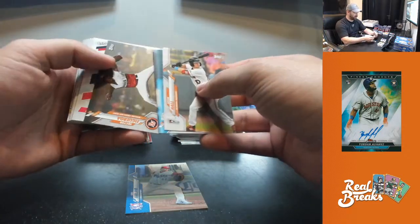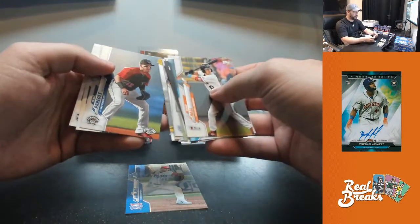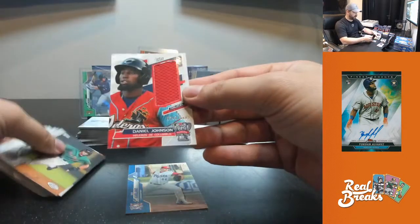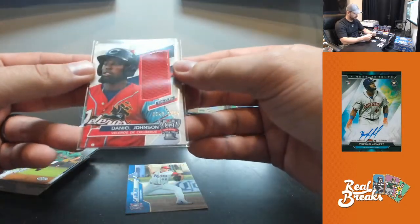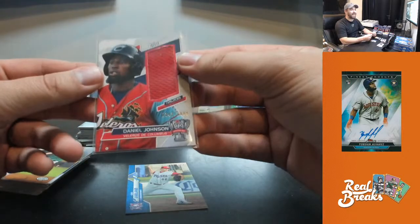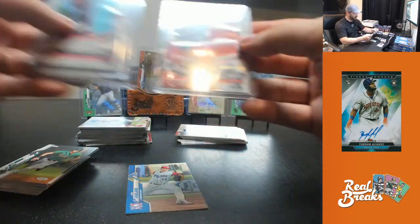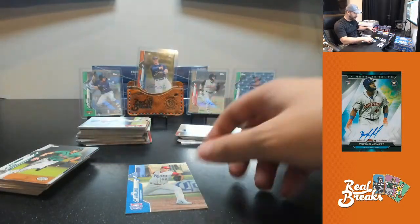Adley and Julio. All right. Adley and J-Rod time. Here's Julio. And another one of the Spanish jersey. Daniel Johnson. Daniel Johnson, numbered to one. Holy cow. Numbered to 1,089. What? Come on. 1,089? Are you kidding me right now? I didn't even notice how high these are numbered. 764 on that one. 814 on that one. Good grief.